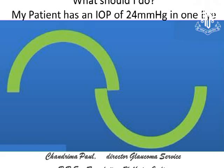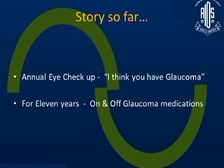So, like he told you, what should I do? My patient has an IOP of 24 millimeters of mercury in one eye. Well, I'm sure most of you have gone through the absorbing abstract which Dr. Devan has written, where the patient comes to the clinic and is very confused for an annual checkup whether he has glaucoma. So taking it all from there, the story so far, the salient points there are that he's come for an annual checkup. Every time he hears, I think you have glaucoma. And for 11 years, he's been on and off glaucoma medications, and this time he's on his 12th annual checkup for glaucoma.